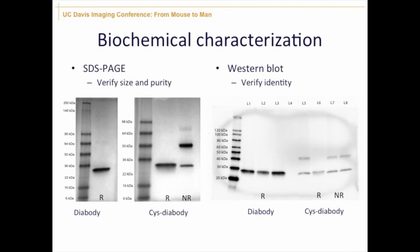We then want to transfer these diabodies from the gel onto a membrane and probe them with an anti-6-His antibody. And that gives us the verification that what we're producing is the diabody that does in fact contain the 6-His tags. And you can see we've done the exact same procedure here on the right with the Western blot membrane, using the diabody in its reduced form, again at 25 kilodaltons, and the cys-diabody in its reduced and non-reduced forms.